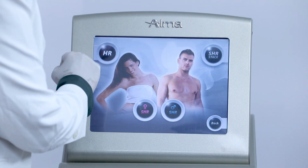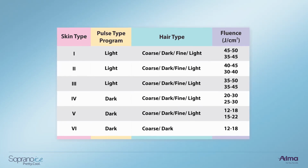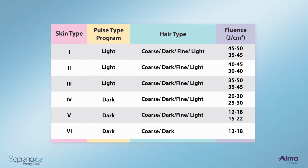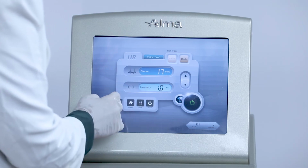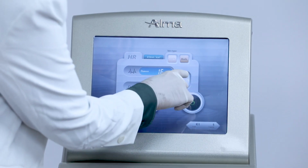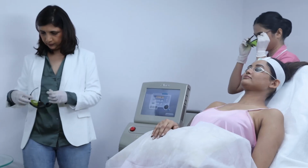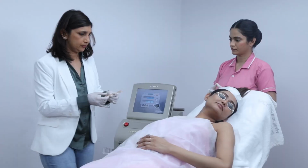Use the HR mode on the screen. Set treatment parameters according to the table shown here. Set the fluence, expressed in joules per centimeter square, and the frequency as per the HR mode. Use protective eyewear. Start treatment.